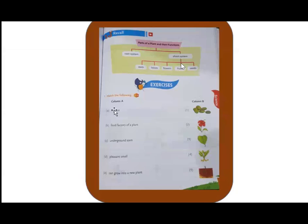Fixation, root. Food factory of a plant, leaf. Underground stem, turmeric. Pleasant smell, flower. Can grow into new plant, seed. I hope everyone got it. Okay?